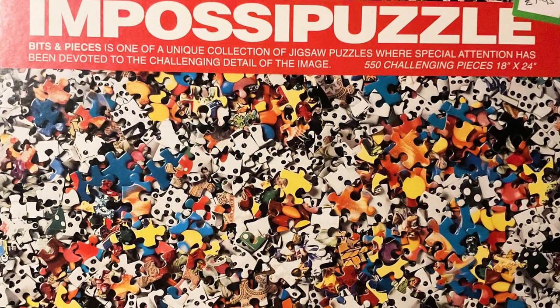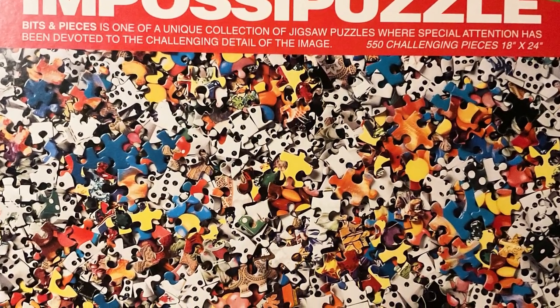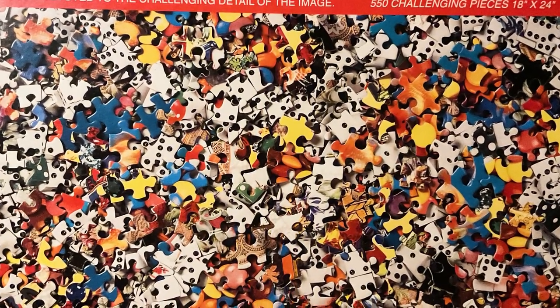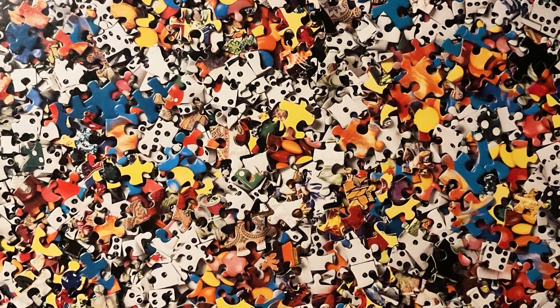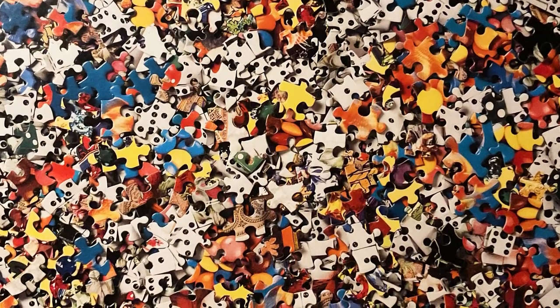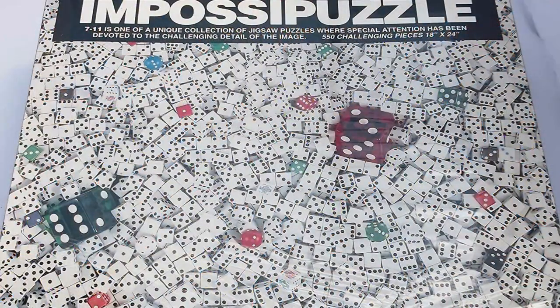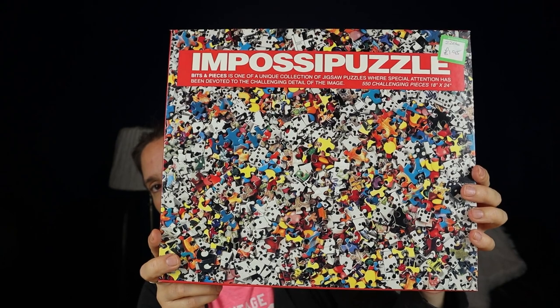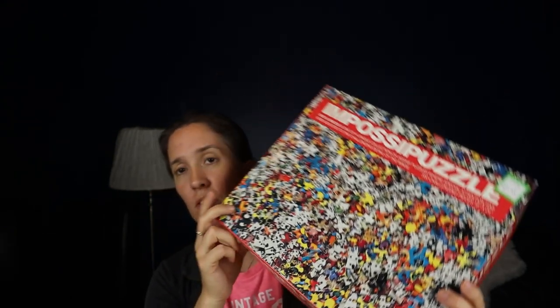Basically, it is a picture of a jumbled up pile of jigsaw pieces. And I think, if I'm not mistaken, that the jigsaw pieces in the image are from other Impossipuzzles. The reason I believe that is because I happen to know that Impossipuzzle have done a dice puzzle where it's just dice all over the image. I know that because I did that one when I was younger, when I still lived with my family at home, and we all kind of did it together. And even with four or five of us at it at a time, it took forever to do. I do remember that, but I also remember enjoying it.